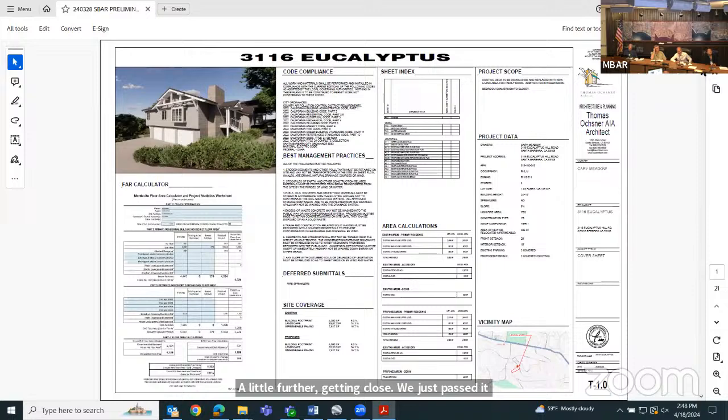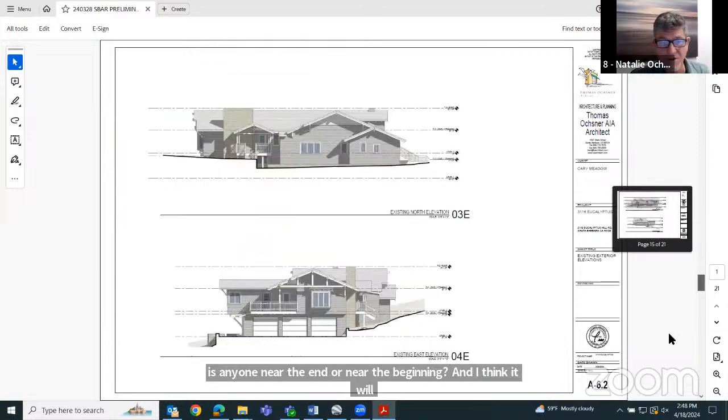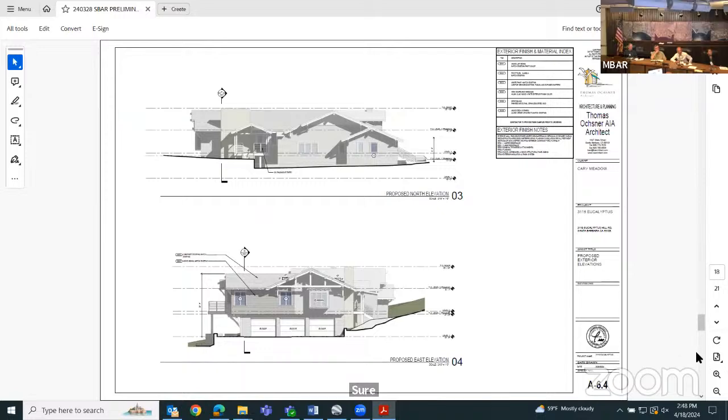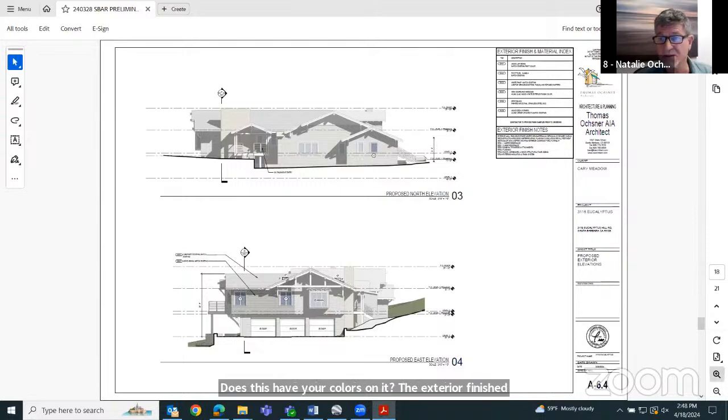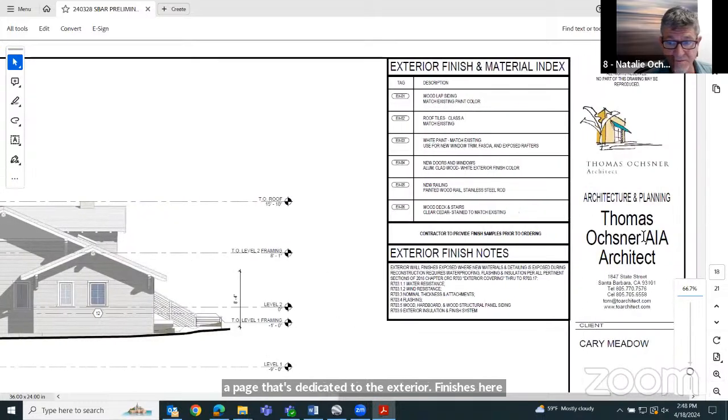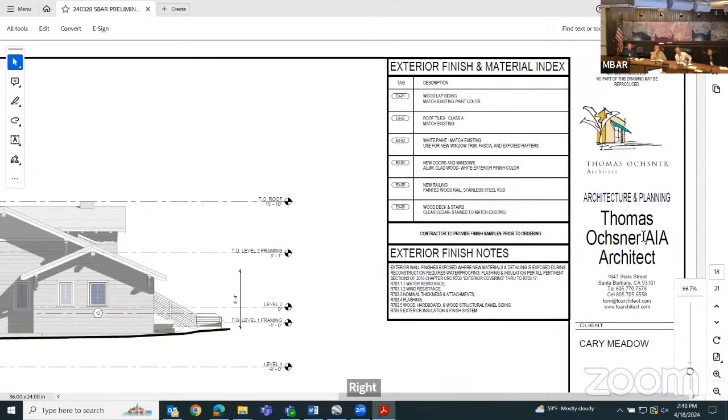Is anyone near the end or near the beginning? Near the end, I think it was. Well, I think it's four. It's sure. Towards the beginning. Finished material index? Is that maybe the third or fourth sheet in? Tom, does this have your colors on it, the exterior finished material index? There's a page that's dedicated to the exterior finishes here. It's towards the front of the set of match drawings. Existing.